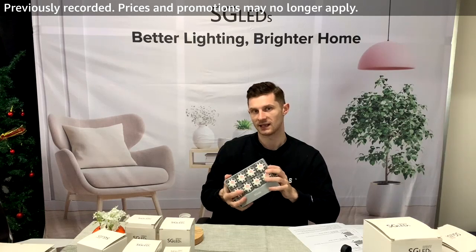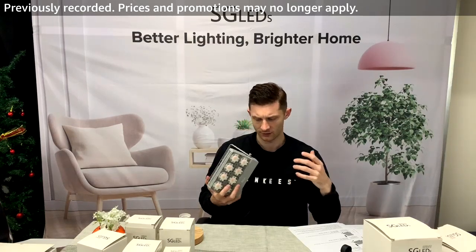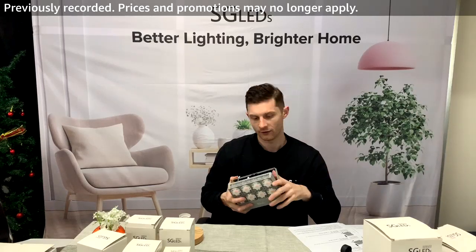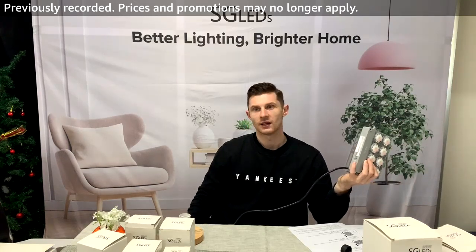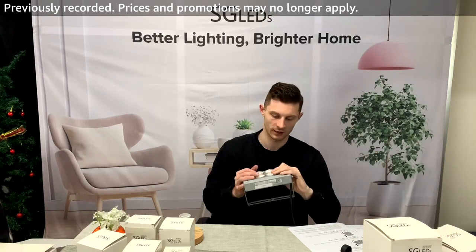So the light basically adapts to what you need. If you're looking for general illumination that's safe and secure and bright, it does that. If you're looking for party lighting that will provide colorful effects and strobes and things like this, it does that too. So it's a very good light.